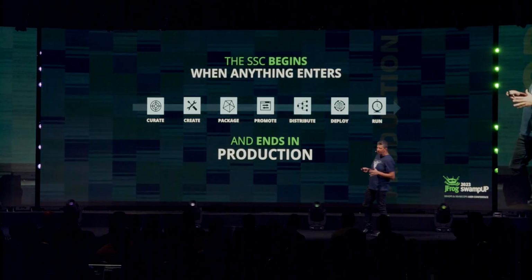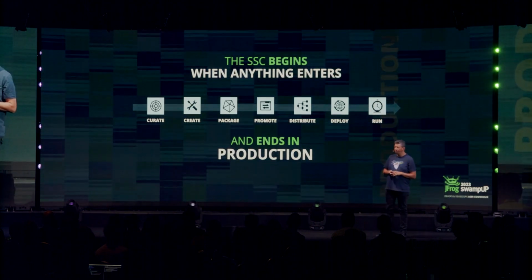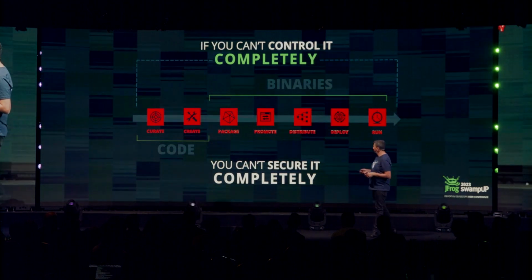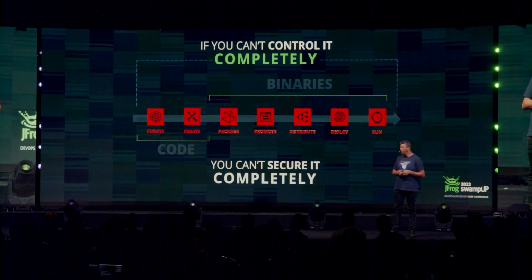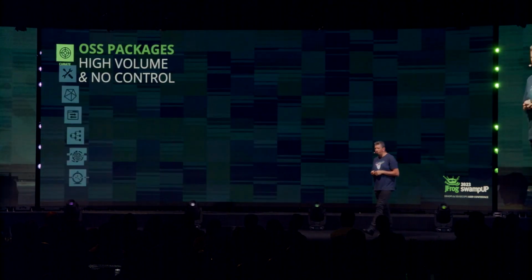So as we look at the release lifecycle, the supply chain begins when anything tries to enter it and ends all the way to production. And if you cannot control it completely across the entire lifecycle, you cannot really secure it completely. So let's start off with shifting all the way to the left and talking about the QA challenge that Yoav talked about earlier. So what is the QA challenge all about?